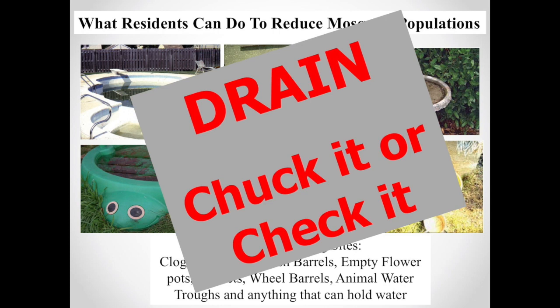And then check those areas around your house that might be holding water and drain it. So get rid of the standing water. Either chuck it or check it.